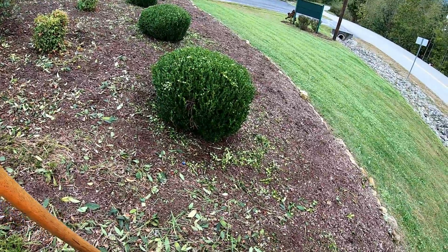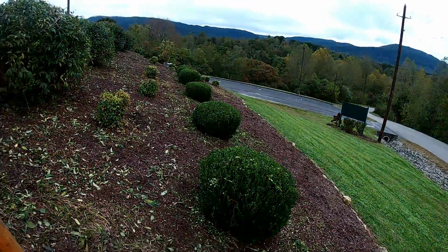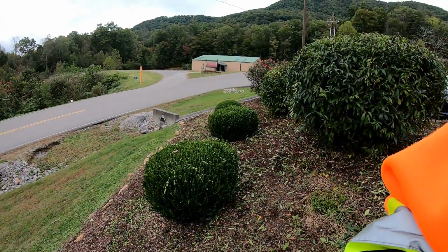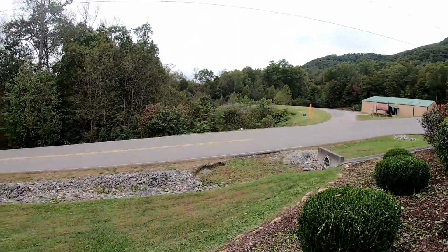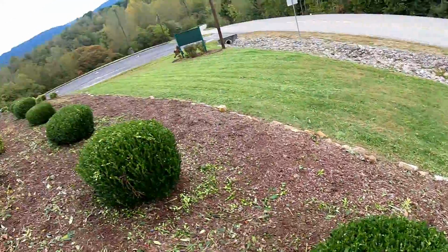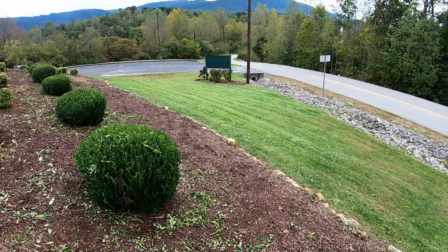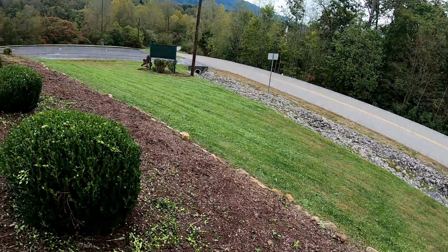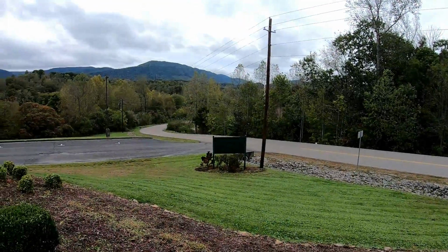I'm sorry, if you've ever done this for a living on this scale of a large property, you're going to have remnants. That's just life. But gosh, it's beautiful. No weeds. I like that view, don't you? It's mountain life.